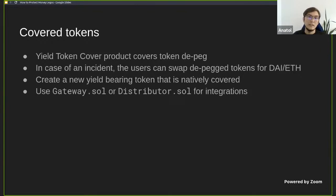Moving on, we have perhaps my favorite idea, because it's in the spirit of DeFi Legos: the covered tokens idea. As I told you before, we have the yield token cover product that offers cover against token depeg. So if you have the yUSDC, for example, you would buy yield token cover, and if the token would depeg, then you can just send the depegged tokens to us, and you would get back the DAI or ETH or whatever the underlying asset is.